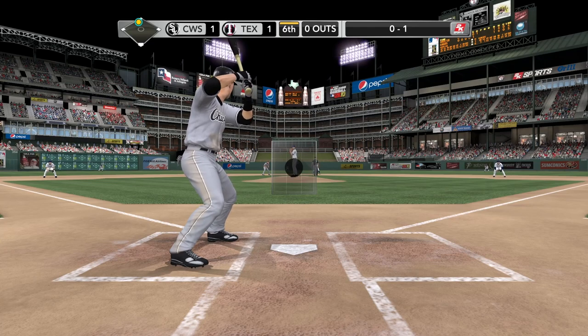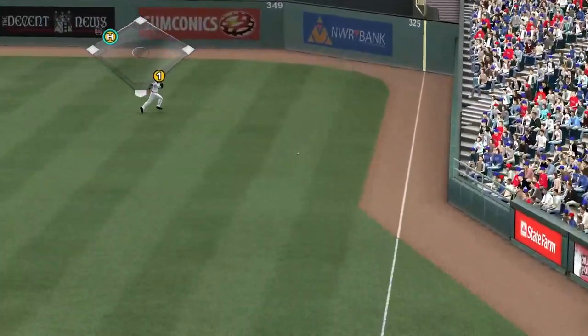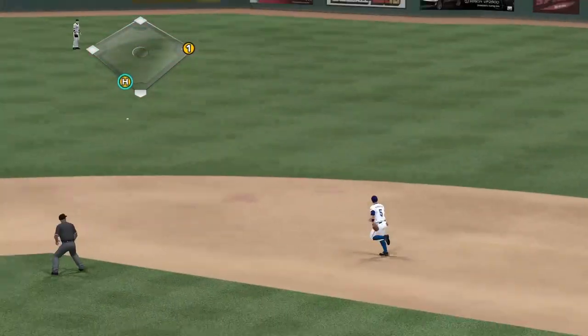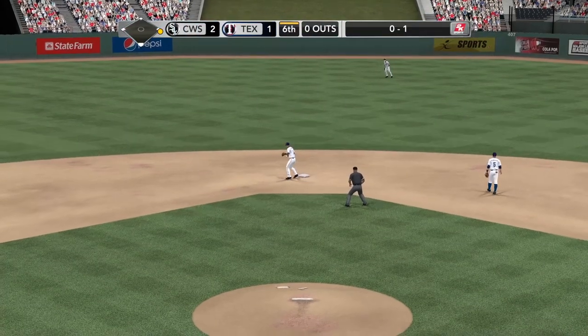Whoa, it is happening now. It may be a little late, but then again, they've got momentum, Steve. There's a swing and a liner towards first. And that's going to be another hit for them. And Quinton's home. Now batting for the Chicago.